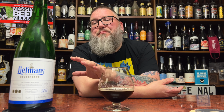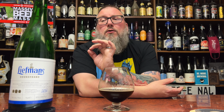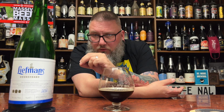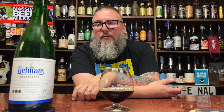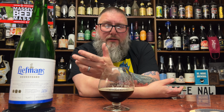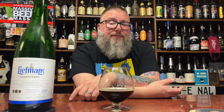And I'll leave you with this: if you like oud bruins that aren't overly acidic or overly vinegary, but you still want that tartness and sour component, and you want something that is just delicious. I'm going to be that basic and just say if you want delicious beer, you'll like this. I mean, you have to like sour beer, you have to like oud bruins, those kinds of things. This is fantastic. I think this is fantastic.